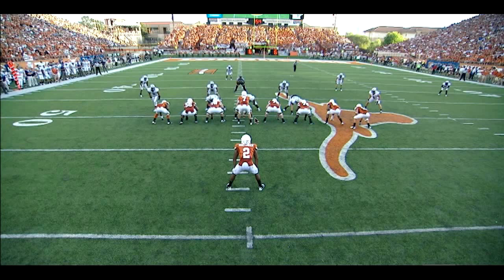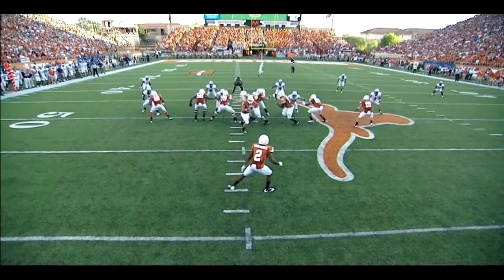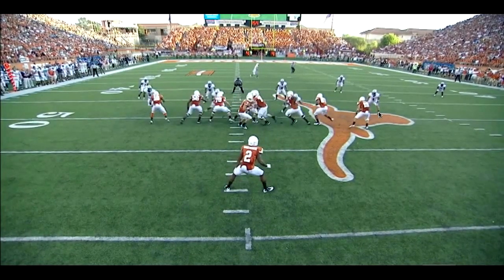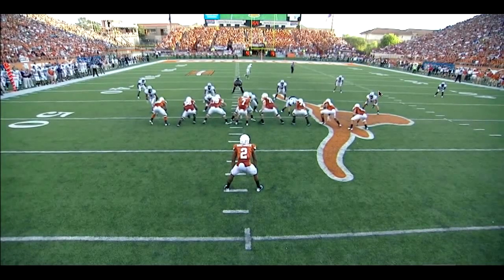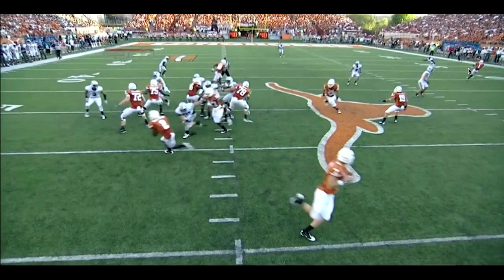What happens instead, BYU's fed us the information, yes, we respect this running threat that you've presented, by bringing their safety down. Then right at the last second, they sprint their other safety deep. So they've scouted us, basically, and said, okay, we don't want to give Mike Davis one-on-one matchups based on the Rice game. And so they run this safety deep to make sure they're not going to give that one-on-one matchup away.